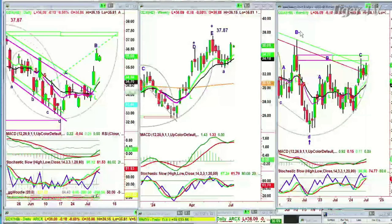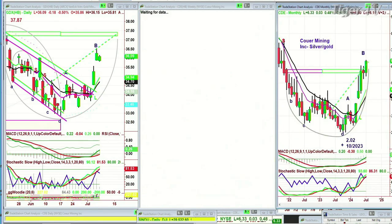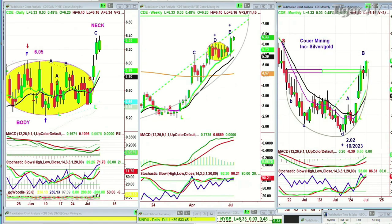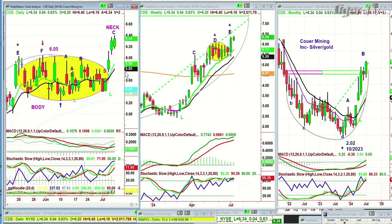So a question came up about the GDX. Why didn't we get back into the GDX? Because I chose something else. I chose CDE. CDE is Coeur Mining. It used to be called Coeur d'Alene, but it is in the silver area. I believe it has other metals, but it has the pattern that we're looking at, which is the Chapman wave stork leg formation. Long leg, it has the oval body, and it's got the neck. And the neck now is in leg C. That's your restart right there.